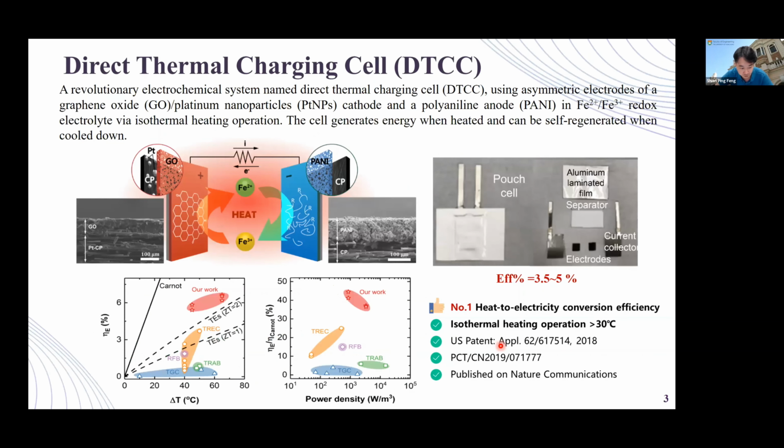So here in this work, we invent an electrochemical device called the direct thermal charging cell, DTCC. We use graphene oxide and platinum nanoparticles as the cathode, and polyaniline as a conductive polymer anode, with an aqueous iron-based redox electrolyte, and use a pouch cell as the packaging. So far, DTCC reaches the highest heat to electricity conversion efficiency compared with other systems. We published a paper and filed a patent.